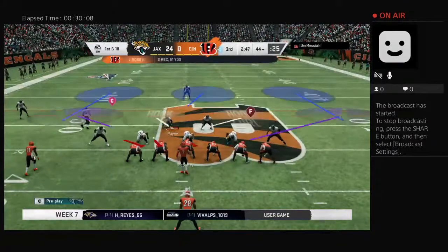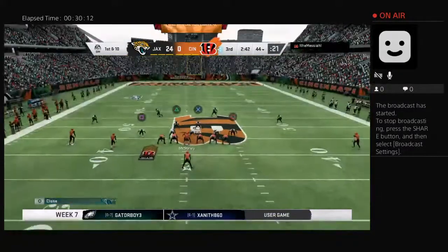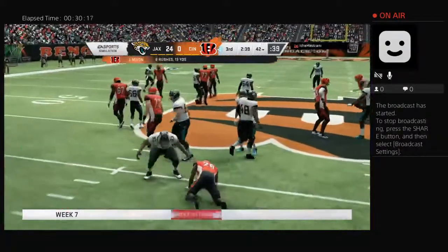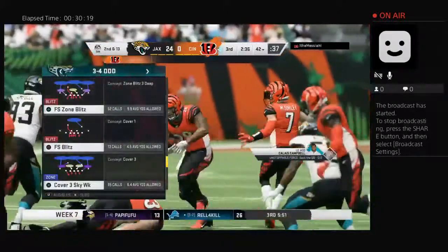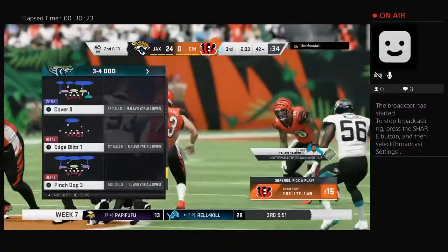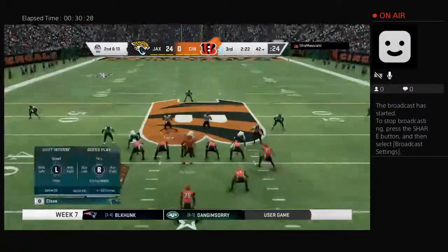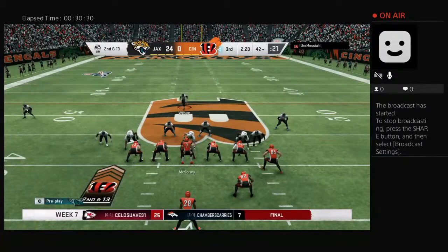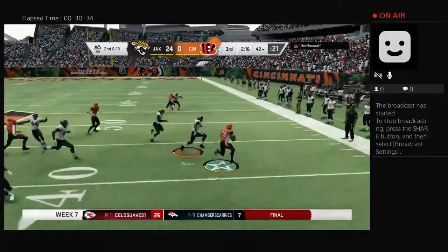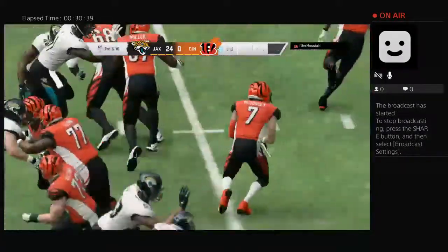First and 10 at the 44-yard line. Mixon with a first down carry. And this has been a familiar sight all afternoon as they stop him behind the line. They'll wind up losing 3 yards here. And it'll bring up a 2nd and 13. They'll stay on the ground. Mixon again. And 3 yards there takes him to the 45.